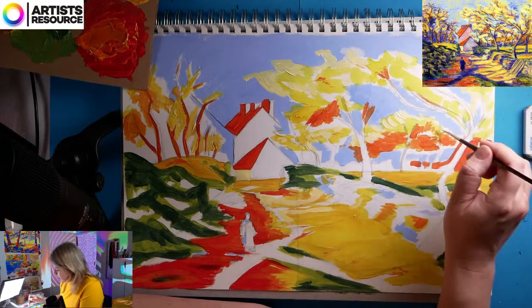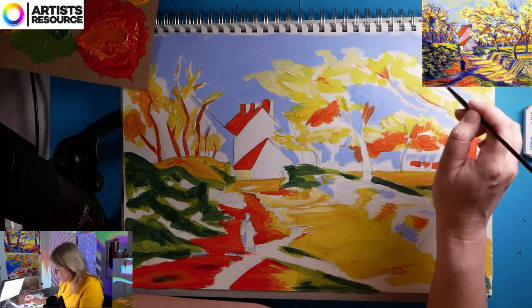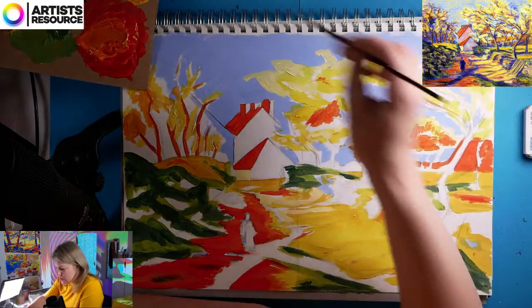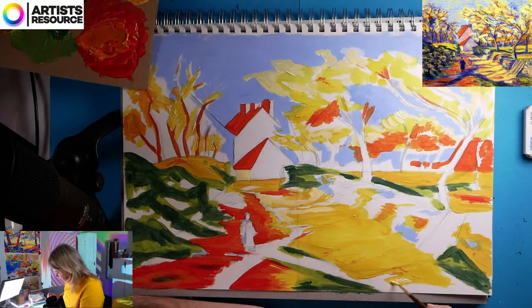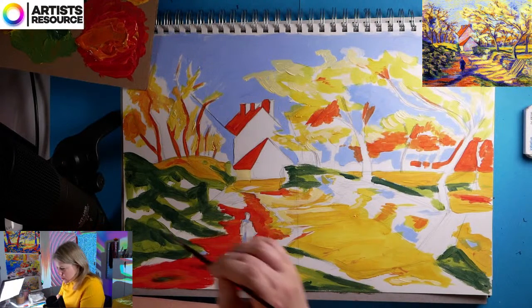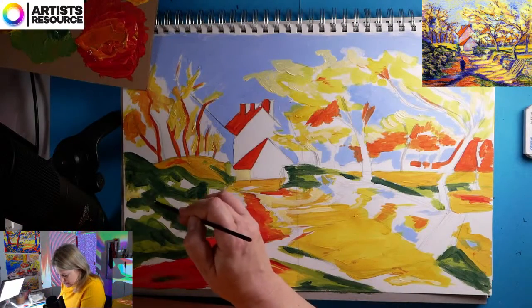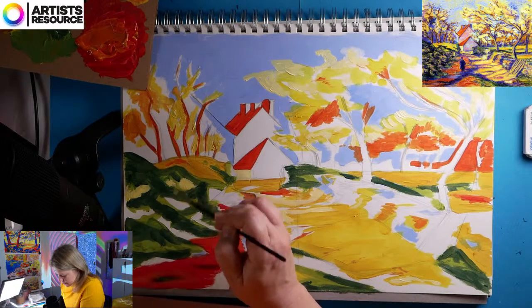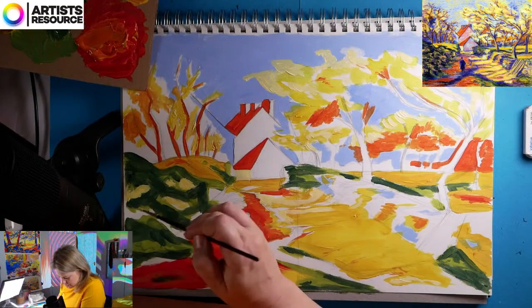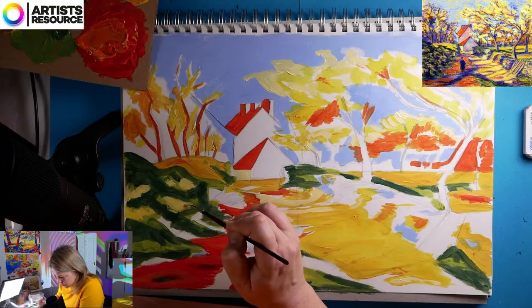Right, I feel like I'm getting too detailed too quickly here. We're not ready for this yet. I just kind of want to get it feeling like it's a bit windswept. But I feel like I'm also doing it way too early. Oh, and let's put some yellow over here actually. Let's fill this up, get some blue on, and then we'll be done for today.